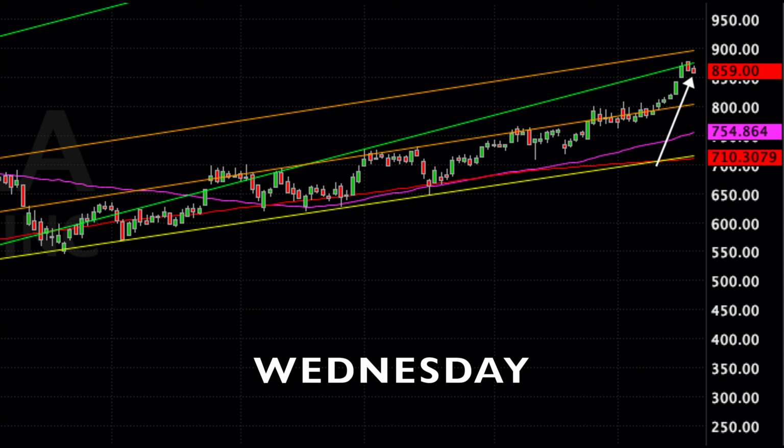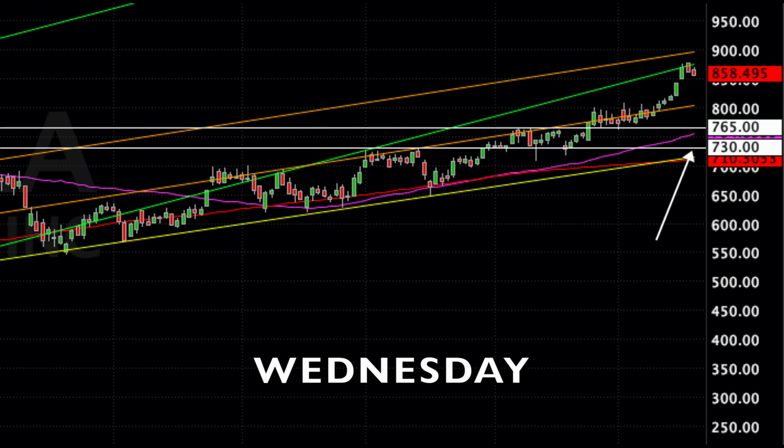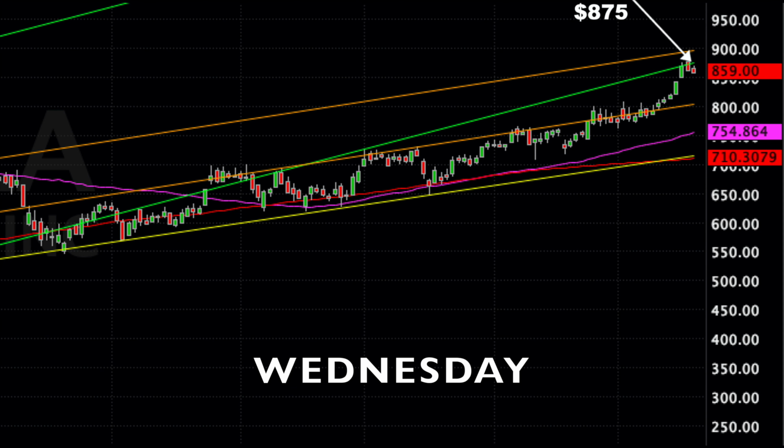As the market digests Tesla's earnings, I'll lay out potential support and resistance levels to watch for going forward. As I mentioned, Tesla will have support at its previous consolidation level at 805, then 765 if it falls below that. The next support level comes in at its other previous consolidation level at 730. To the upside, we still have major resistance of the bottom of the green channel, which currently lies at around 875. A break above that and into the green uptrend channel would be extremely bullish, as I mentioned before. A break above 875 would set us up to easily test minor resistance level at the top of the orange channel, which currently lies at around 900.